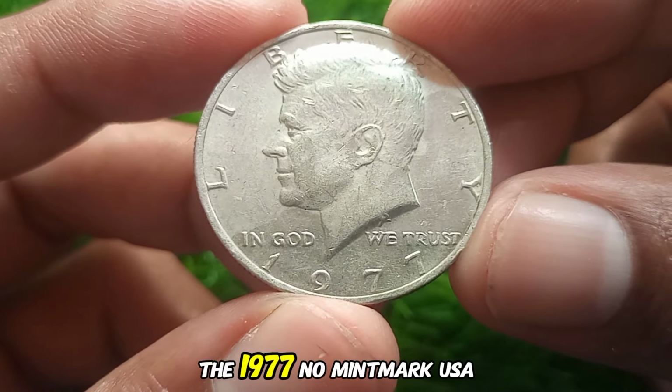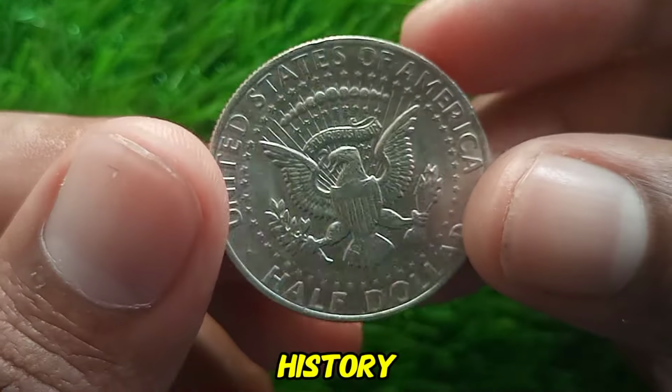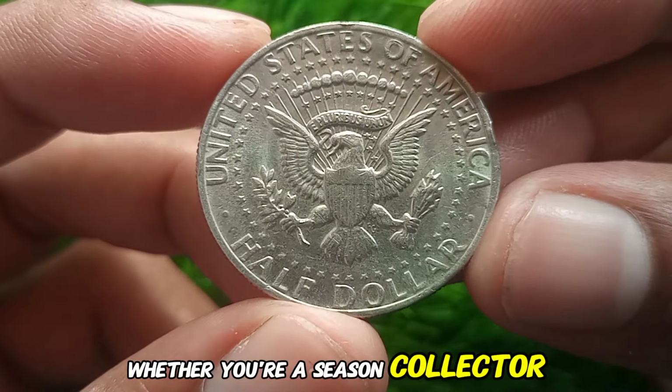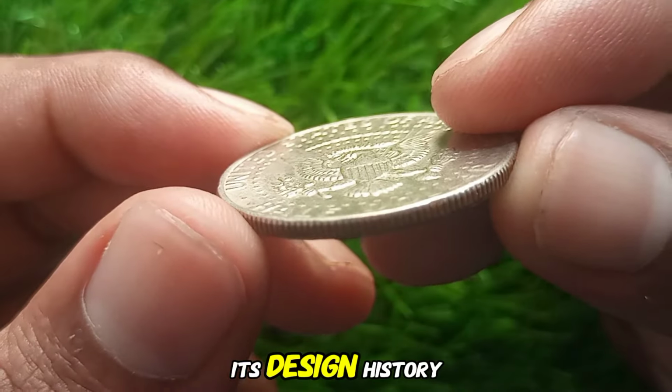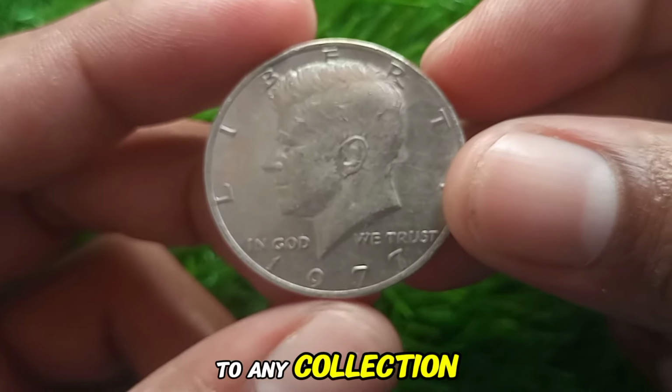The 1977 No Mint Mark USA half-dollar coin is a small piece of history that reflects both tradition and modernity. Whether you're a seasoned collector or just starting out, it's a coin worth appreciating. Its design, history, and potential value make it a noteworthy addition to any collection.